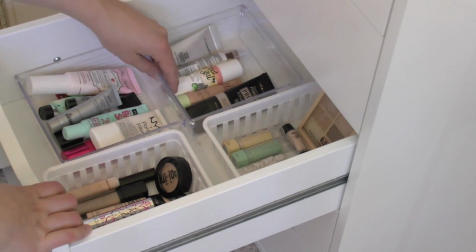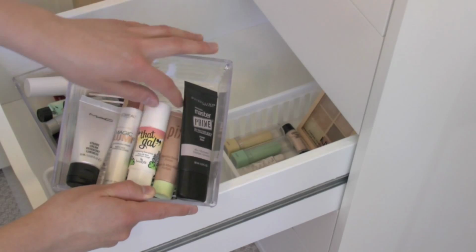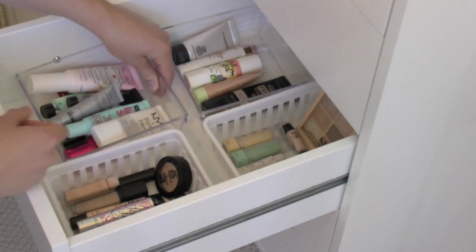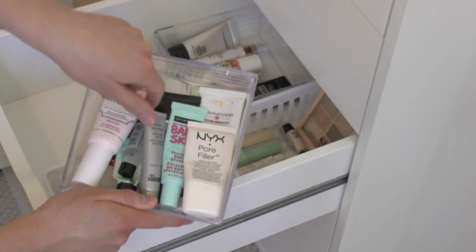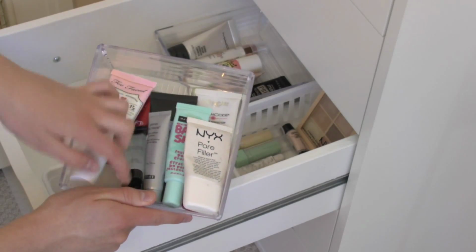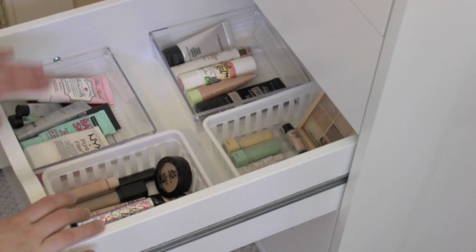So I'm gonna start off with the glow boosting kind of ones. Over here I have a MAC one, I have L'Oreal, Benefit, Pixie, and then I also have a Maybelline one right here. And then over here I have a bunch of different brands. I have a NYX, L'Oreal, Maybelline, Dr. Brandt, some Smashbox, Benefit, Too Faced, more L'Oreal, just that kind of stuff. And again, that's everything in this drawer.